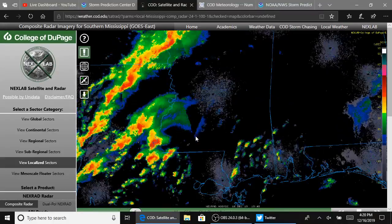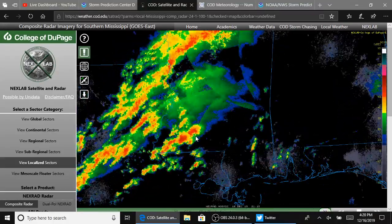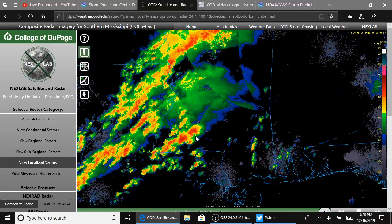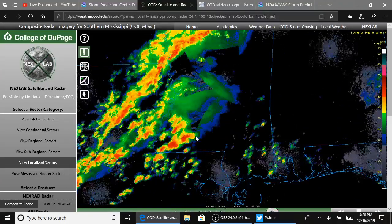It's starting to pour down rain outside my window again. Boy, I had a lot of rain earlier.